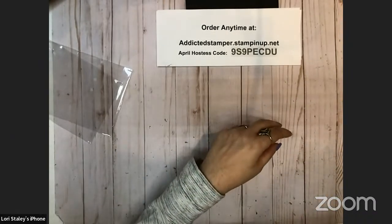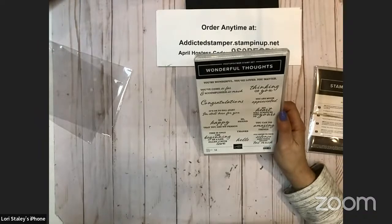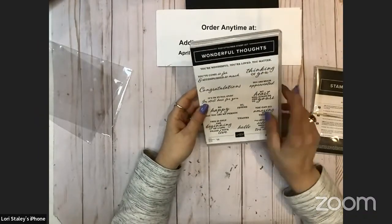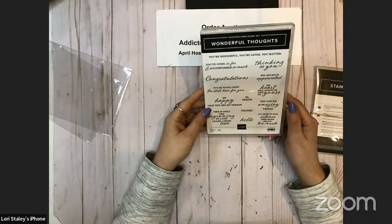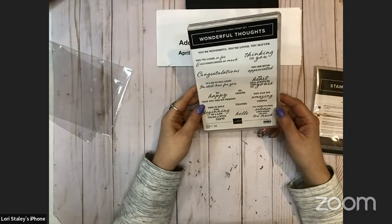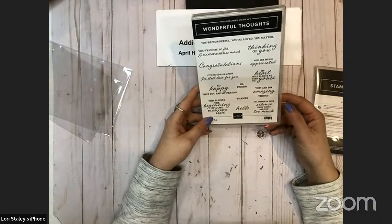Let's see. Wonderful Thoughts is another great greeting set that's coming. You're wonderful. You're loved. You matter. You've come so far and accomplished so much. Thinking of you. Nice font. Congratulations. Nice size. Nice font. You are much appreciated. It's okay to fall apart. I'm still here for you. My heart will always be tied to yours. Hi, friend. So happy that you are my person. You can do amazing things. Thanks. Hello.